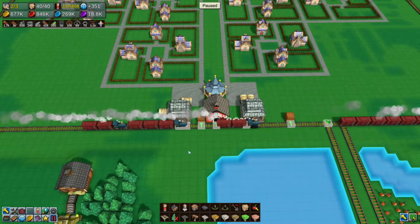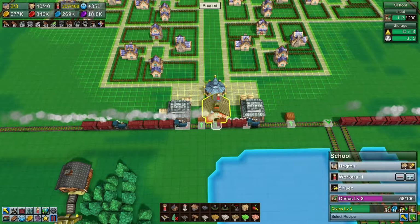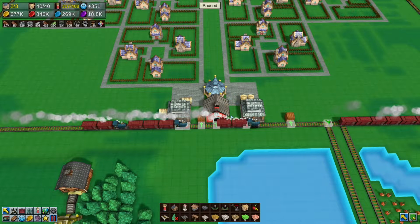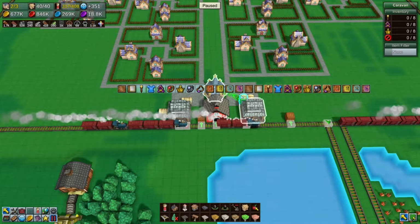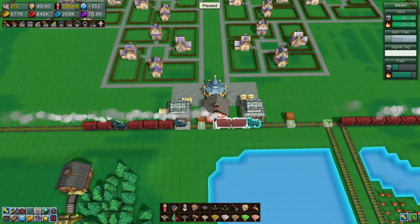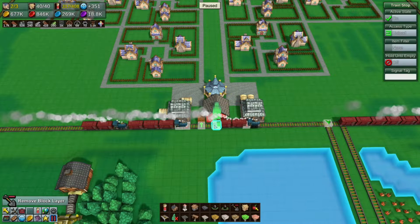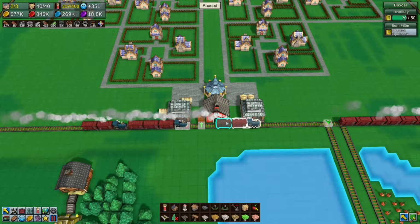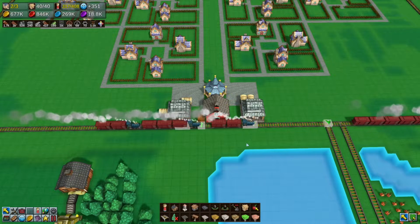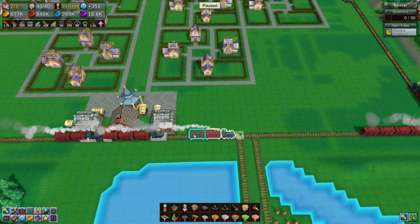But I wanted to put it into a crate so that we drop off 20 at a time and that can be filtered into the school. I could just filter it directly from the station via a belt, but then the caravan would grab as well, and I feel as if we'd lose things. So let's move you back a bit. Let's turn this on. We'll drop off that, and what we're going to do is I'm going to copy.